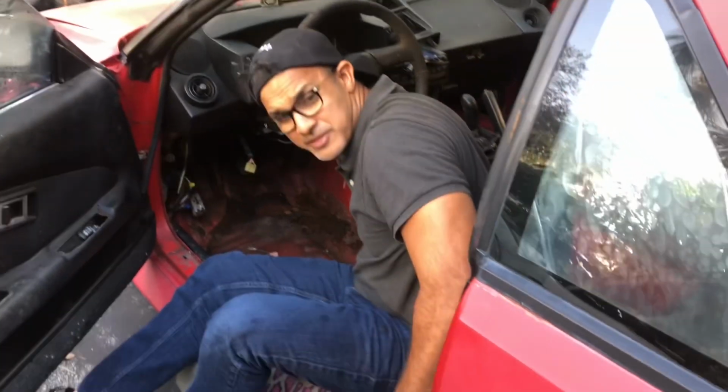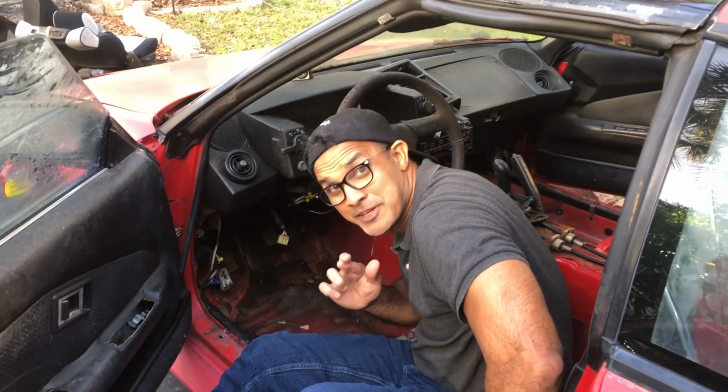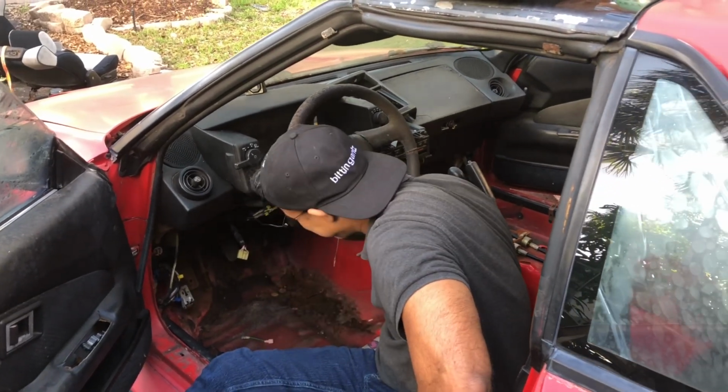All right, so we're gonna fire this thing. We had the wire connected here, the one that was cut for the alarm. Fingers crossed, let's hope it works. Good.